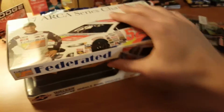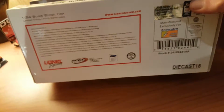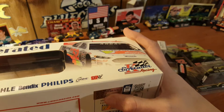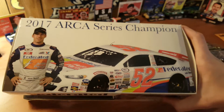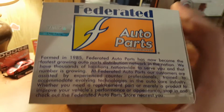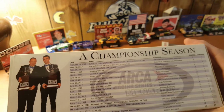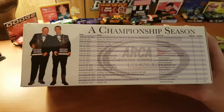And as for the 124 in this episode, we have a promo car. On the bottom, we have an Austin Theriault, number 52 Federated Auto Parts ARCA car, one of 10,044. Obviously because this is a promo, you have artwork, you have the car along with Austin, and a little bio about Federated Auto Parts. This was exclusive to Federated Auto Parts, but of course it quickly got out on eBay, especially because there's 10,000 of them made. They're still really easily accessible almost 3 years later. So just to let you guys know.